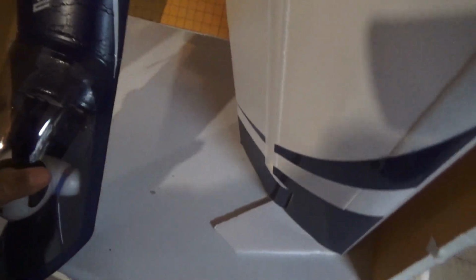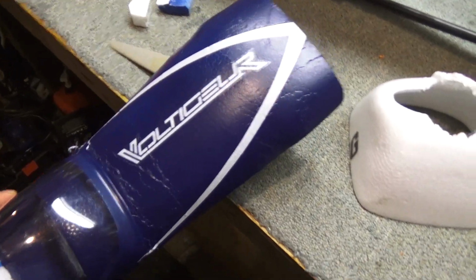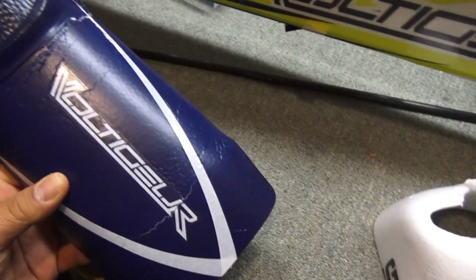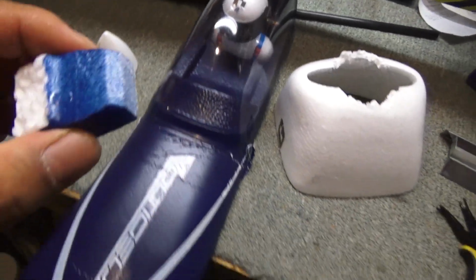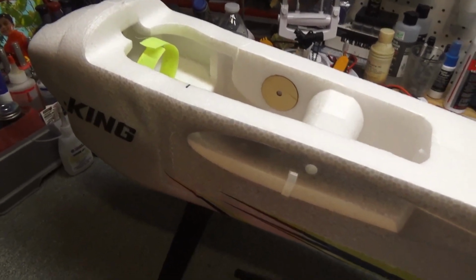Let's see. This part here took a really good beating, as you can see. I'm debating if I should just get a new one, which I believe I'm going to. This is pretty beat up. And this is the part that ripped off in the front. It's right here. That could be glued on, but I don't know. We'll see what we can do with this baby. But overall, it's definitely worth saving, I believe.